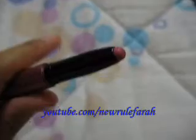I'm quite sure you guys have seen the packaging, but I'm still going to show it to you. So this is what the packaging looks like. It's a nice, not to say bright, but quite purplish pink, the same color that you're seeing on the screen right now. Very nice deep pink color.